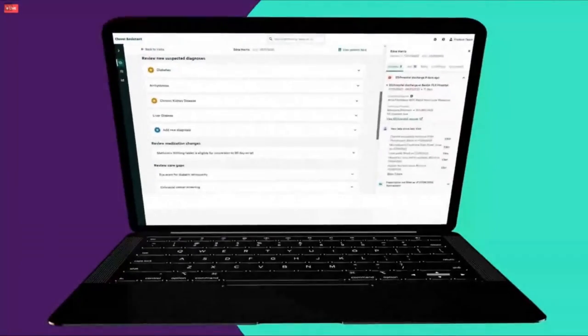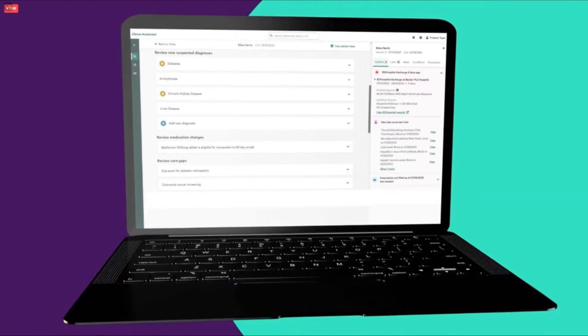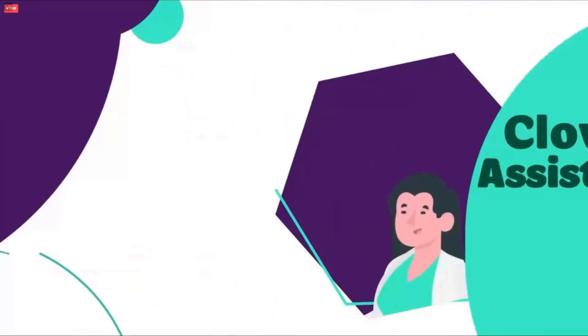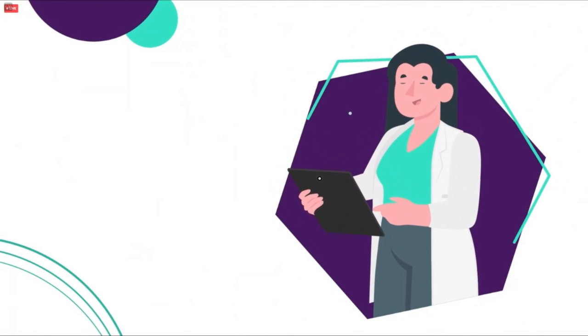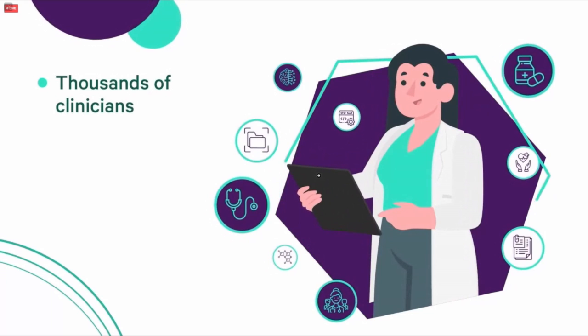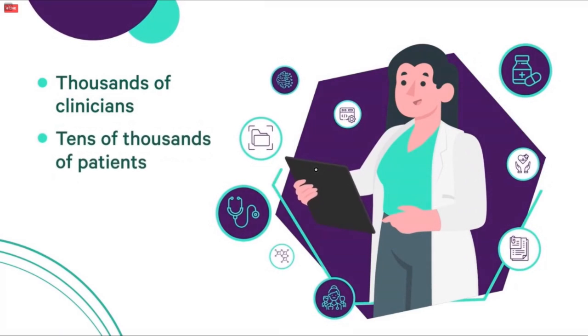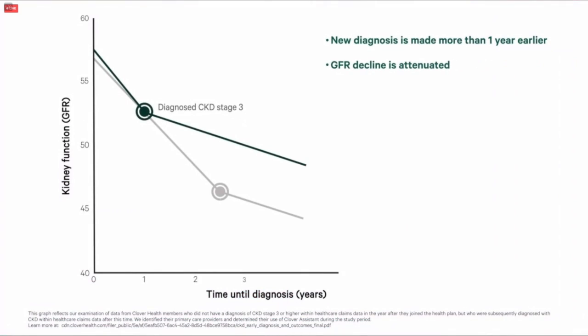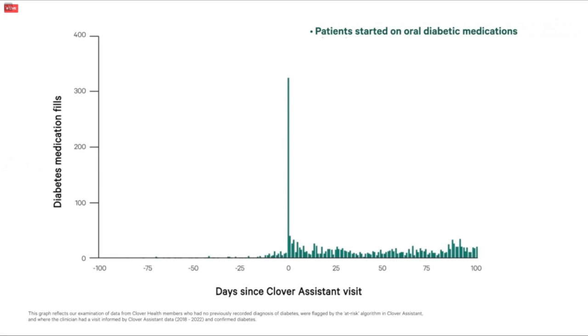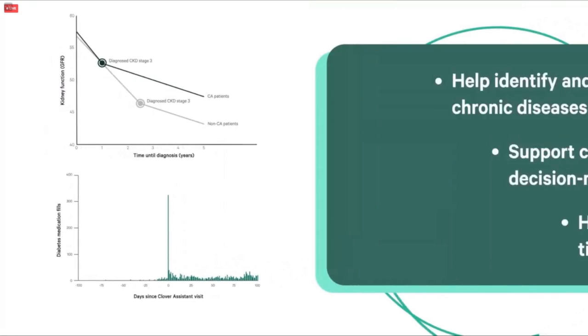Fortunately, technologies like the cloud and AI can help. That's why we created Clover Assistant. Thousands of clinicians are using data-driven insights generated by Clover Assistant to improve care management and coordination for tens of thousands of patients. At its core, Clover Assistant empowers clinicians to identify and manage chronic diseases earlier, supporting clinical decision-making and helping to accelerate the timeline of care, so patients can stay healthier longer.